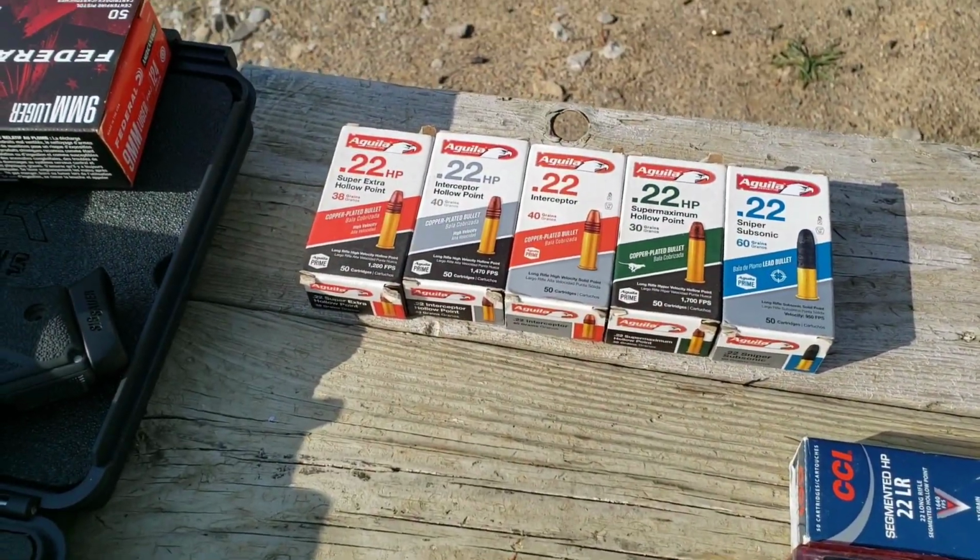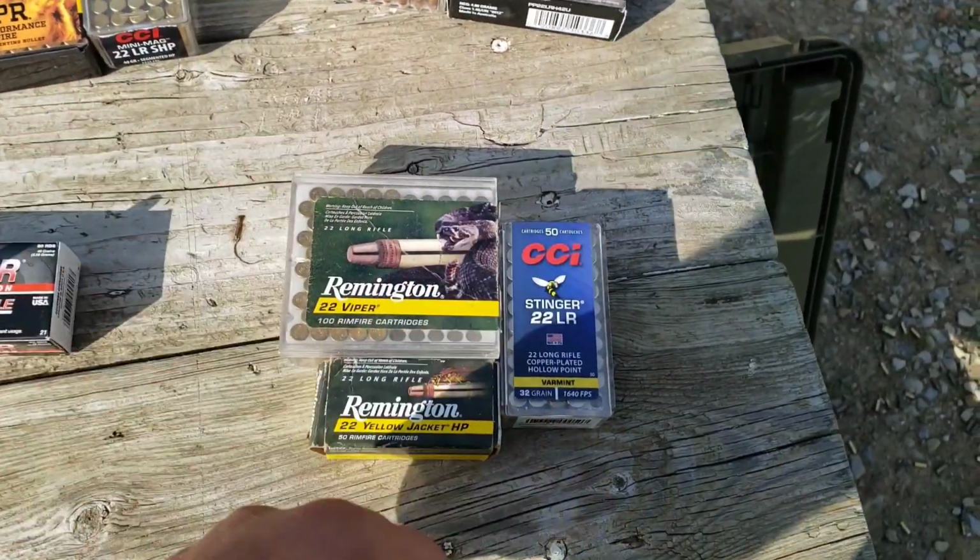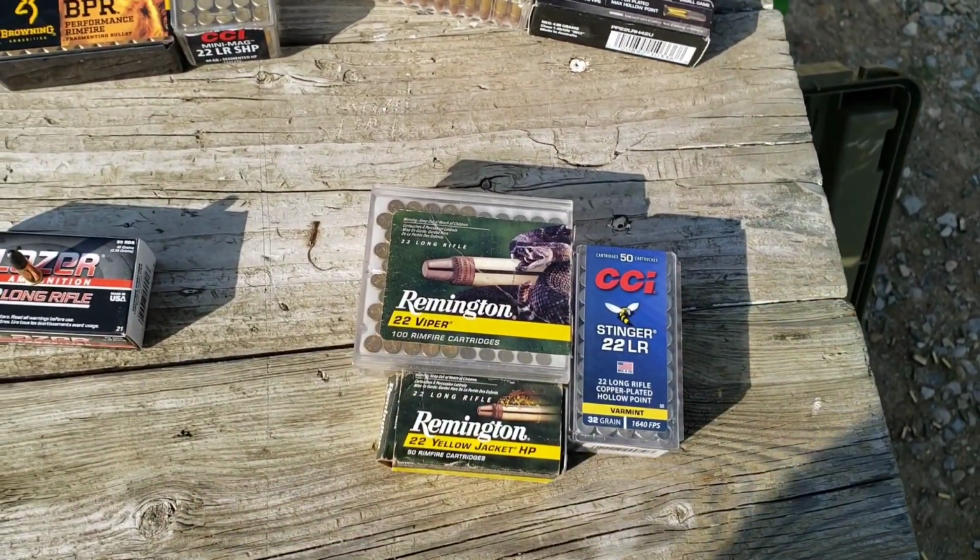We'll do all the Aguilas here. And then down here, I didn't really have a category for these, but we'll do the Stinger and then these with the Stingers as well.